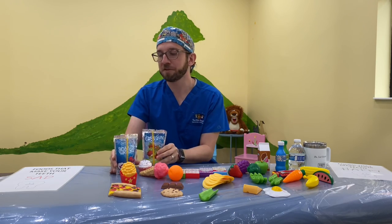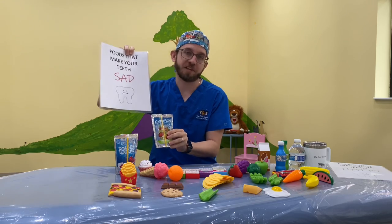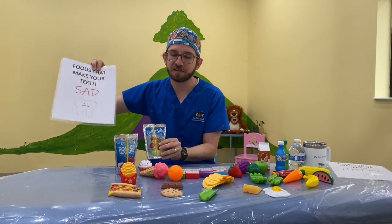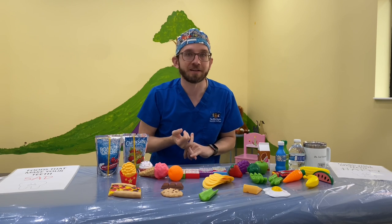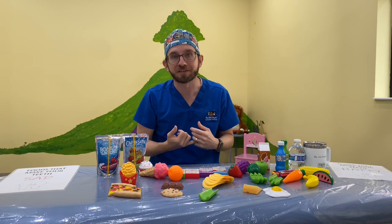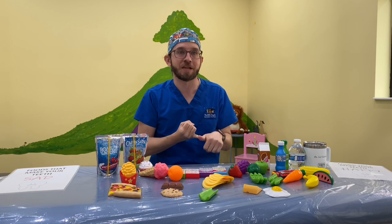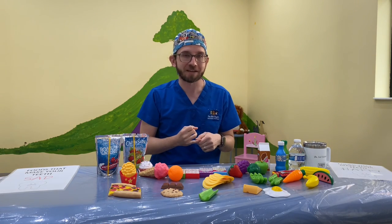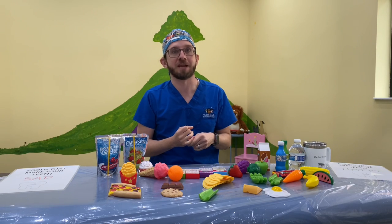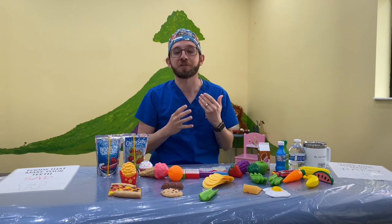So generally, to me, most juices fall into the category of sad foods. And again, this is because if I could have an awesome apple, why would I have the apple juice instead of the apple? Because the apple is healthier, has all the vitamins and nutrients without the added sugar. The same thing goes for anything else that you would drink, like pineapple juice. The regular fruit is a lot better.